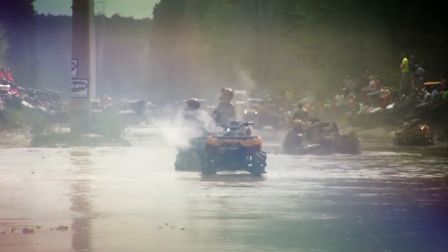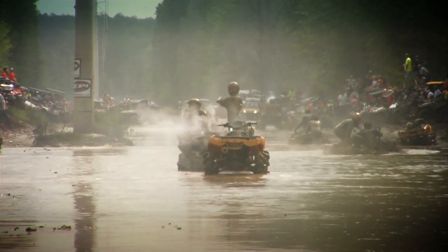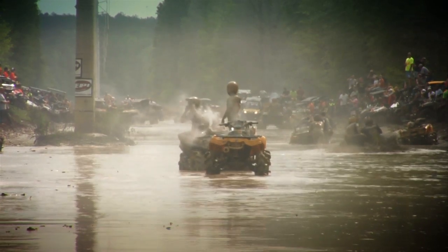Be some good racing today. We still got the mud bog to do, and then tomorrow the mud across. So still a day and a half of racing left. The sun's going down here at Mud Creek at Jacksonville, Texas at the 2012 Highlifter Mud Nationals.